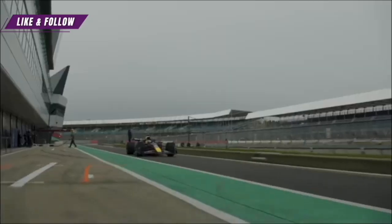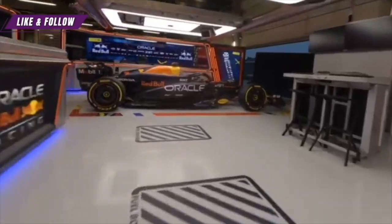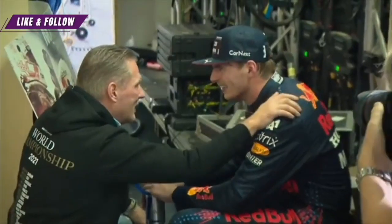The optimal scenario, the ideal outcome, is collaboration. The faster driver, in this case Max, actively working with his teammate, sharing his knowledge, helping them understand the car's nuances. But they hinted that in a hyper-competitive environment, that level of cooperation might not always be realistic.